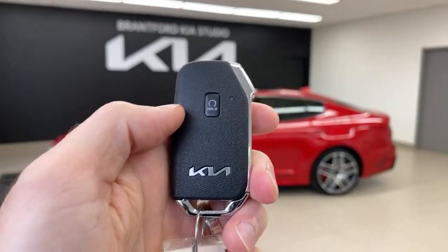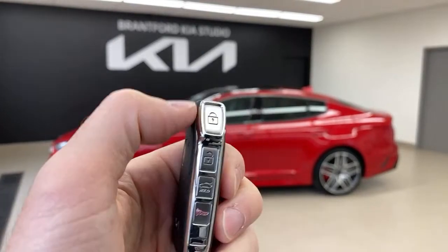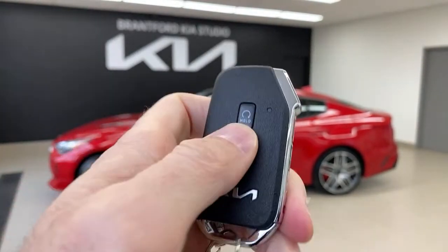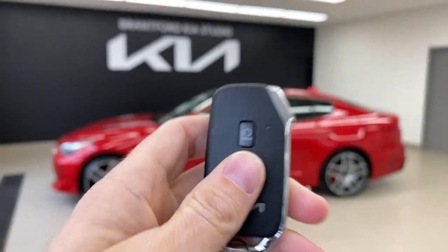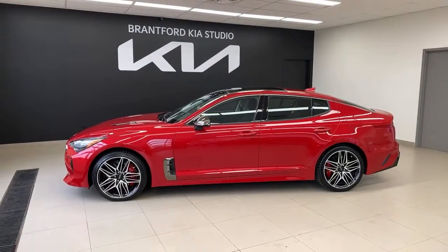To be fair, all of these other cars basically copied the Stinger design, but the Stinger used to have a round button here. It doesn't anymore, but it does add this button right there, which is, I think, what you guys all want to see. That is remote start on the key fob. So there is a remote start on the key fob.